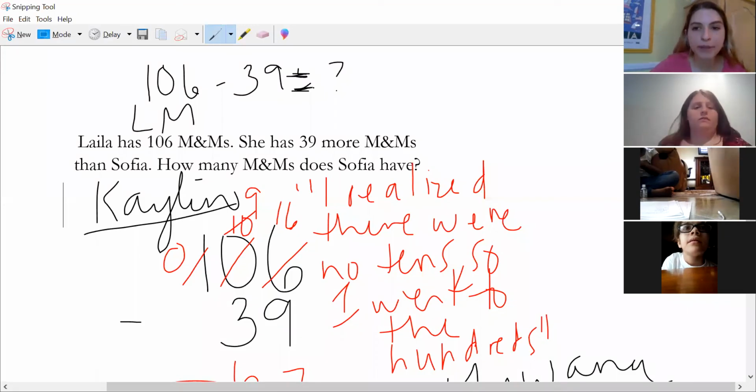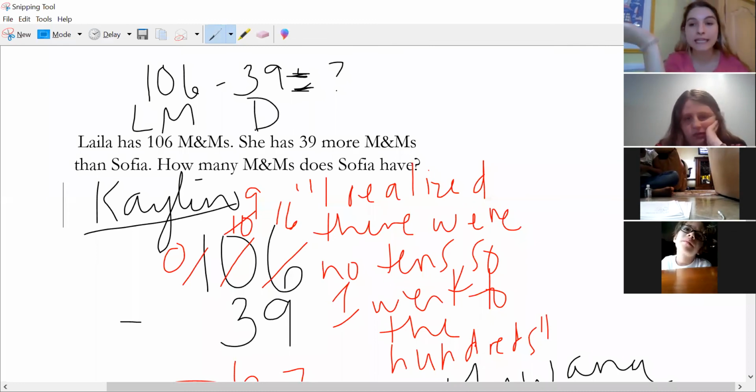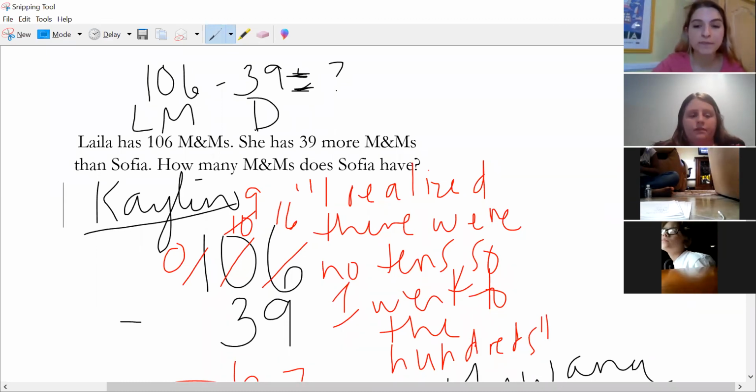Ooh, look back at the problem. I mean, the ones that she has more than Sophia. Right. Another way that we could say that is the difference. 39 is the difference between Layla's M&Ms and Sophia's M&Ms. And then what does the question mark represent? How many they have in total?